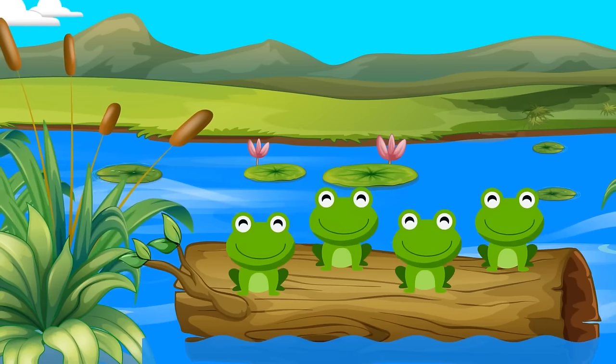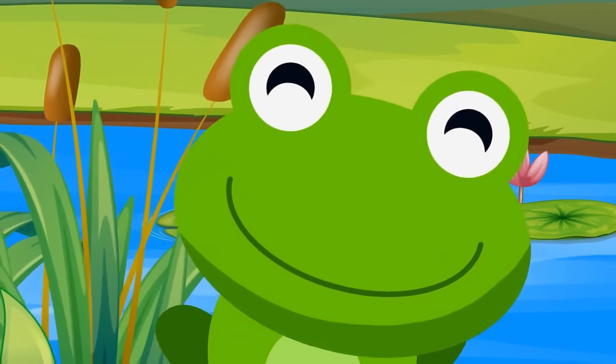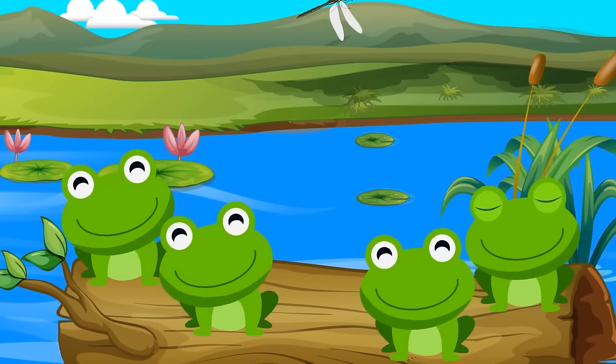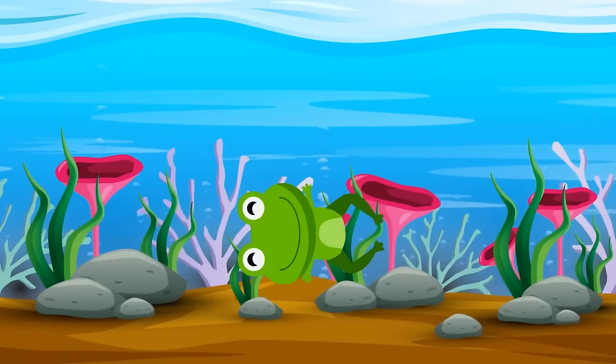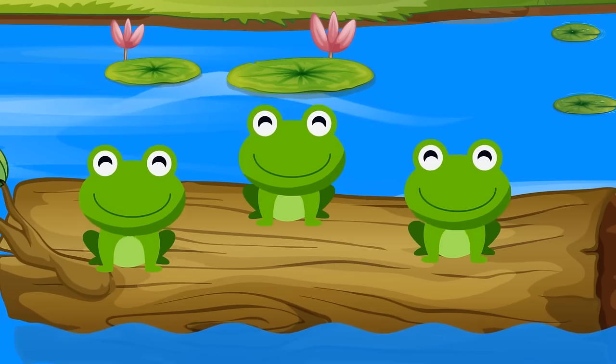Four little speckled frogs sat on a speckled log, eating some most delicious grubs. Yum, yum. One jumped into the pool where it was nice and cool. Now there are three more speckled frogs.